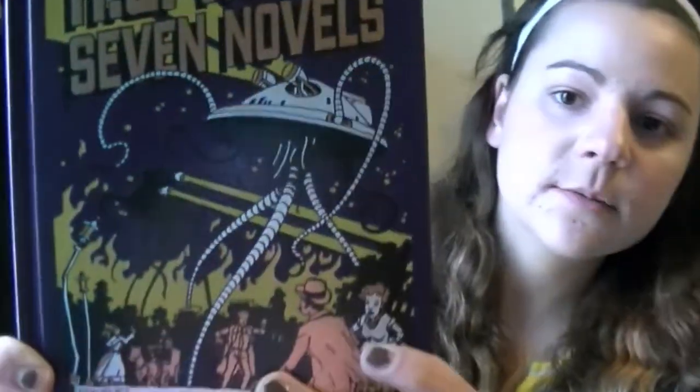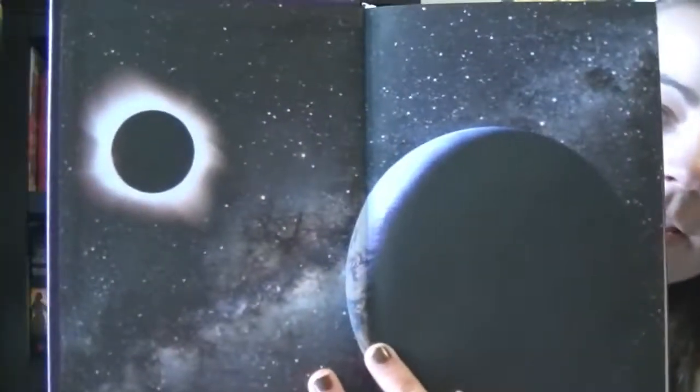You should read it. Find a book with gold lettering. This is a really cool edition of H.G. Wells, kind of an omnibus, 7 novels. So it's a collection of his stuff, and I think it includes War of the Worlds, The Invisible Man, both of which are awesome. See, look, it's really pretty. It's got stuff on it and gold lettering. So, cool planetary things.